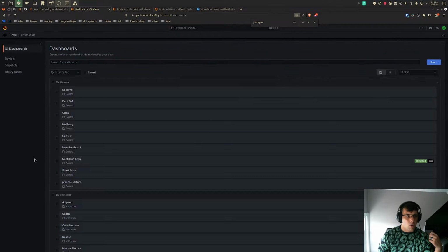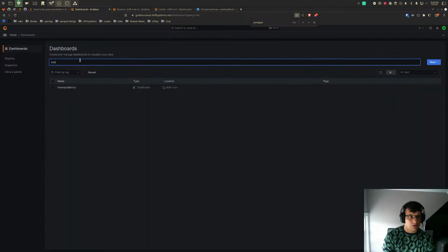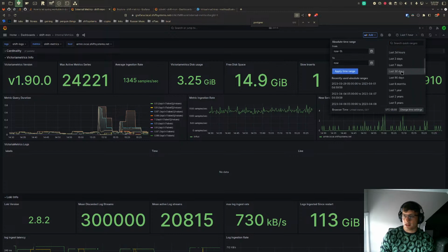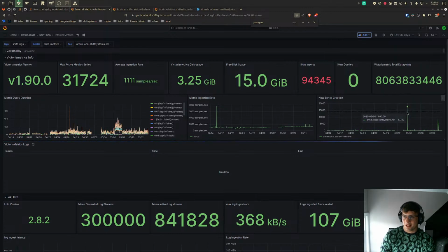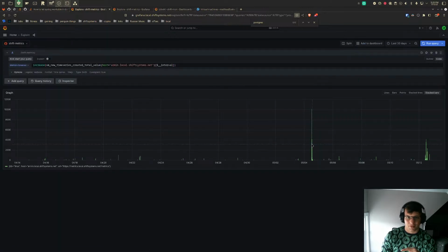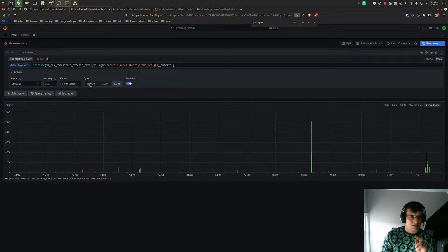To here, and go to internal metrics, zoom out. When did I add in? I added in 17,000 time series. Let's explore this. So all of a sudden I added in 17,000 time series, or what's the max? Options. Both. Wait, where's the table at?